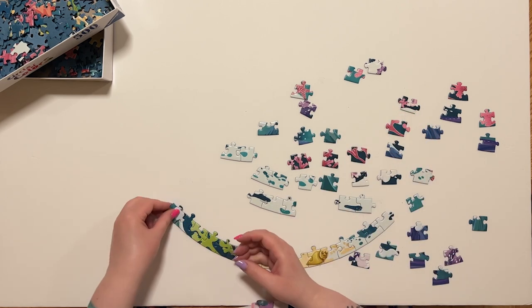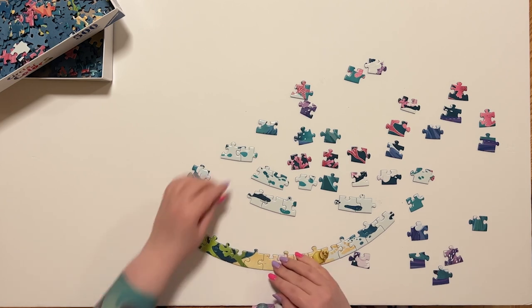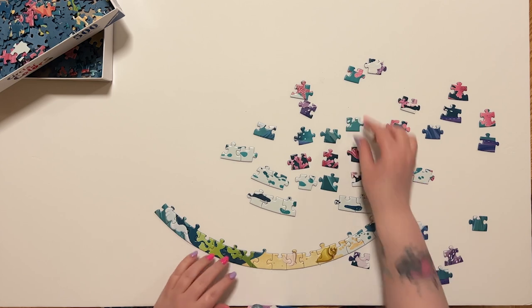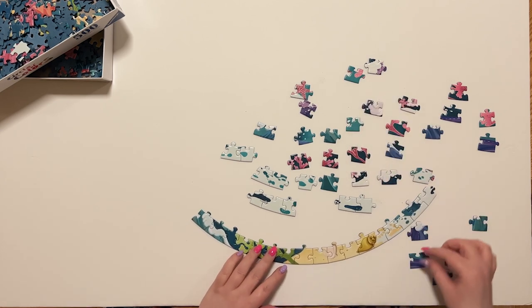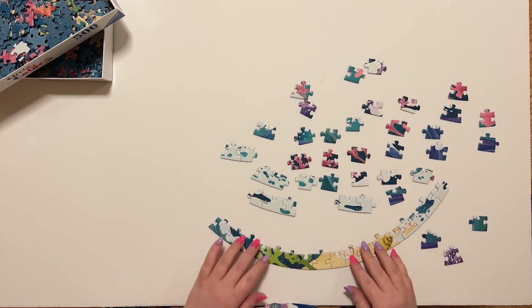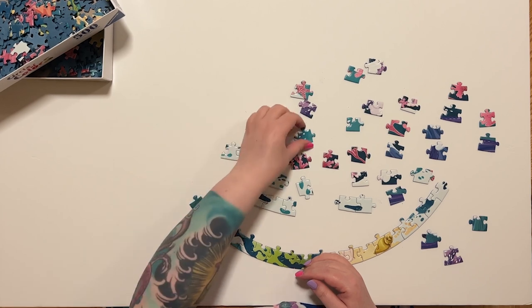What else? Does that go there? No, it doesn't. Yeah, I feel like this is coming together pretty quickly. What goes here? That one. This is quite fun, actually.